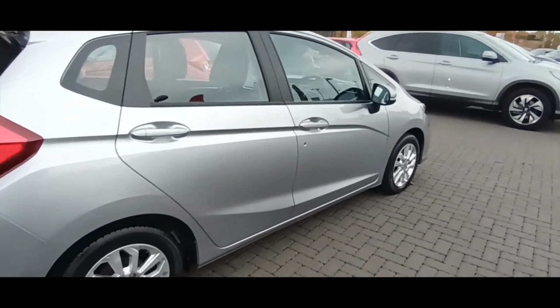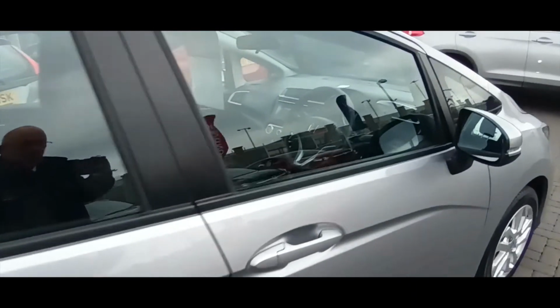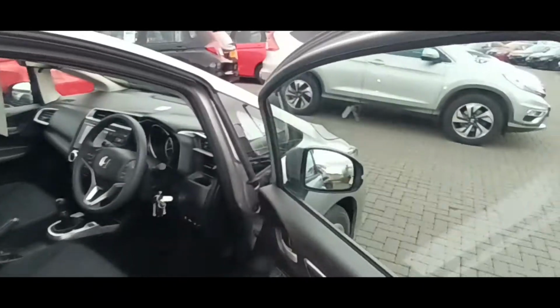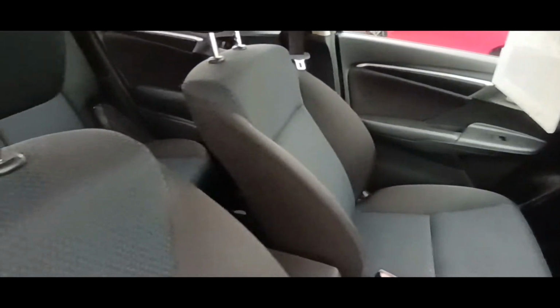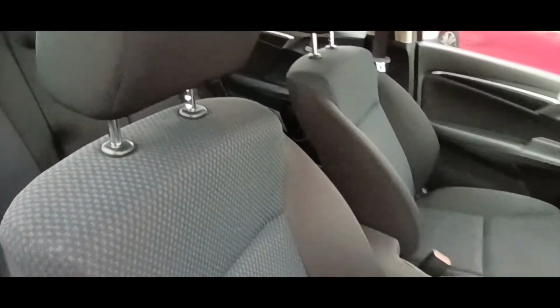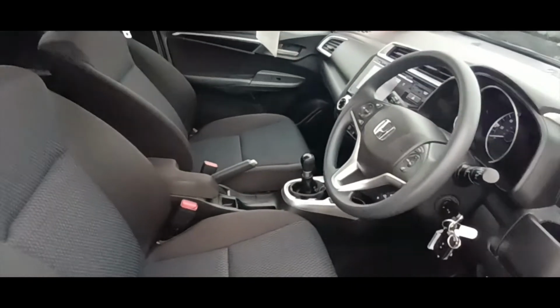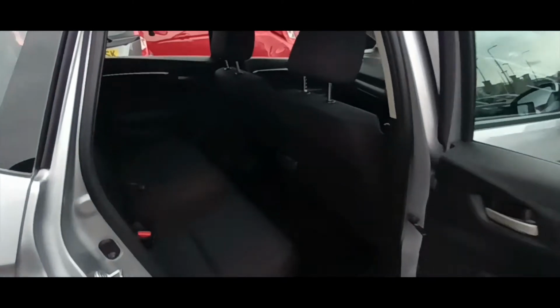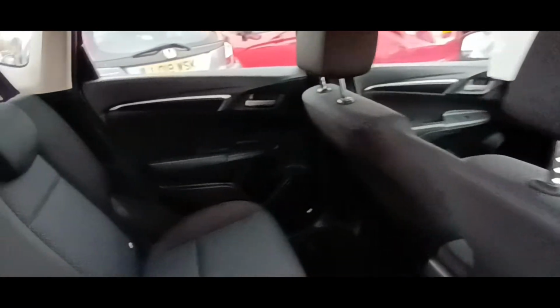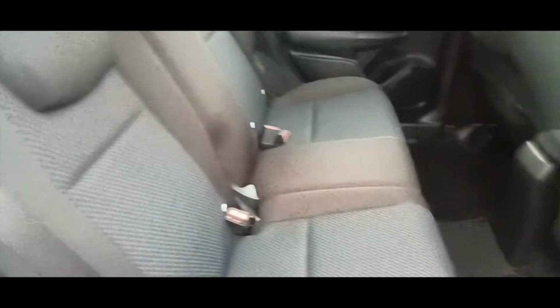Finance wise, with a £300 deposit, we can present this car to you over a 48 month PCP at £256 a month, and that is with a residual value of £4,888, assuming 10,000 miles per year. So if this is of interest to you and you do want to come and see us, give us a call on 0131 657 3000.